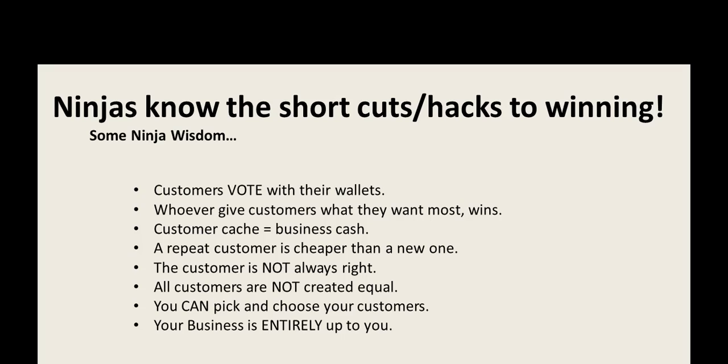Just some of the things a ninja knows: customers vote with their wallets. Whoever gives customers what they want most wins. Customer cash equals business cash. A repeat customer is cheaper than a new one. And I think we all know this, but we don't act like it. We're always chasing the new customer when a repeat customer is 7 to 10 times more valuable than a new one, because they come in and they spend money, but you don't have to spend any money to get them to come in. So they're like free customers.